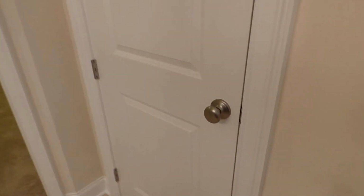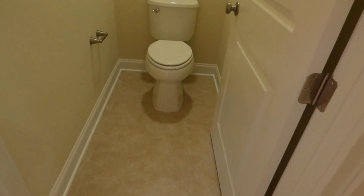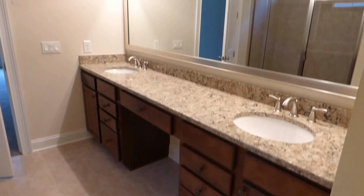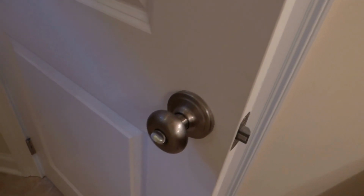You have a good sized linen closet, and your large walk-in closet here is for him and for her. You can always double up with more shelving for more space, but a good sized closet. Our commode is in the closet over here, sometimes called the water closet. Good sized bathroom, and of course we have panel doors and brushed metal hardware throughout in this particular house.